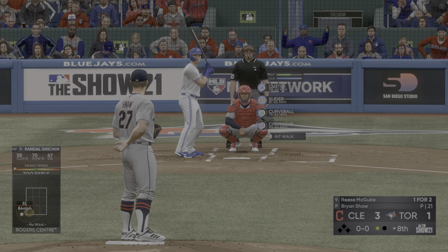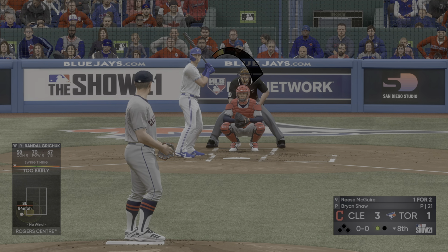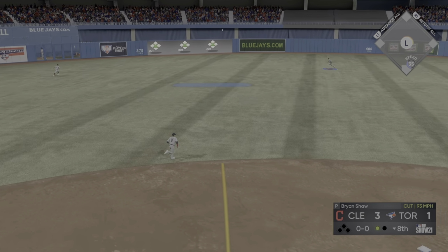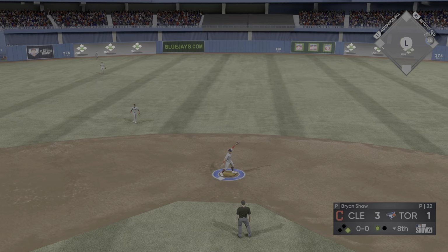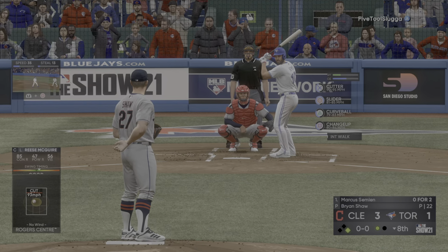And now here is Reese McGuire. It was a flyout for him in his last trip. Ready with the first pitch. Here it comes. Swing and a line drive. And that falls in for a solid base hit, his second of the night. And he'll settle for a single here as they whip it back in quickly.